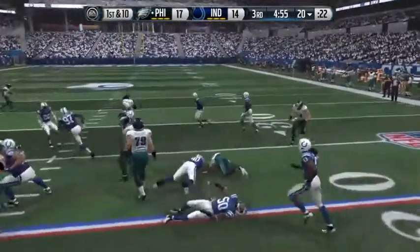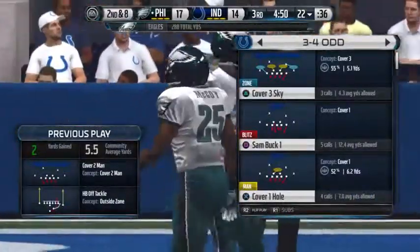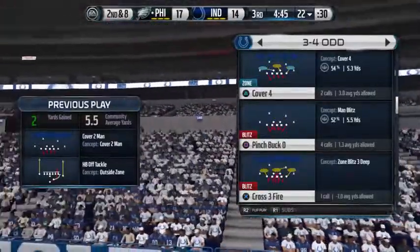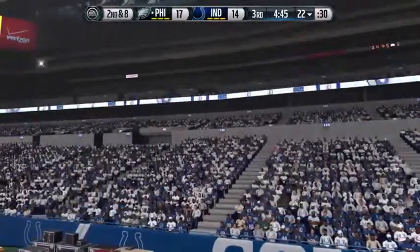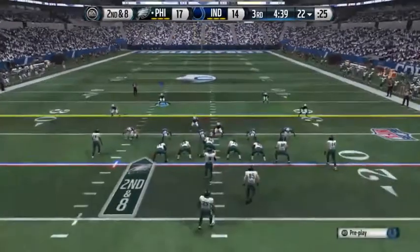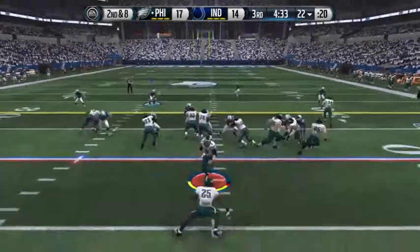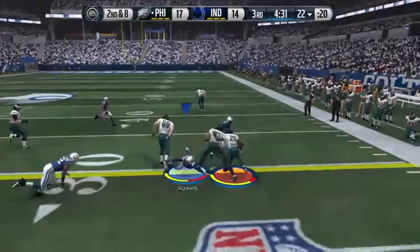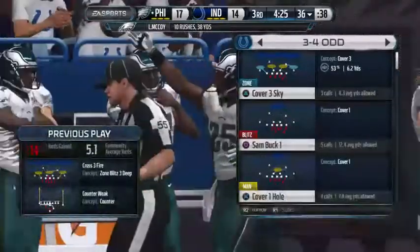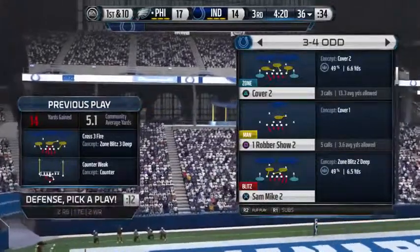LeSean McCoy takes the handoff. Brought down by Redding. Well, I know it's not going to make a highlight film, but still a good solid run up in there for a couple yards. And now they'll try over again on second down. Right at the 36. Keep the momentum on your side. You got a lead here in the second half. Nice play that time. You pick up the first down. Let's see if you can take advantage of it.